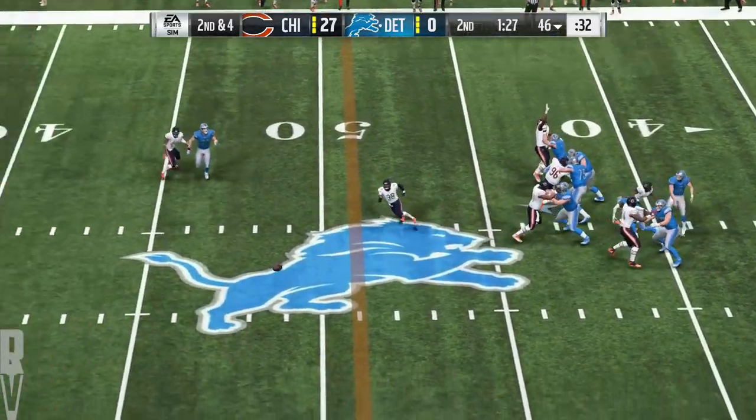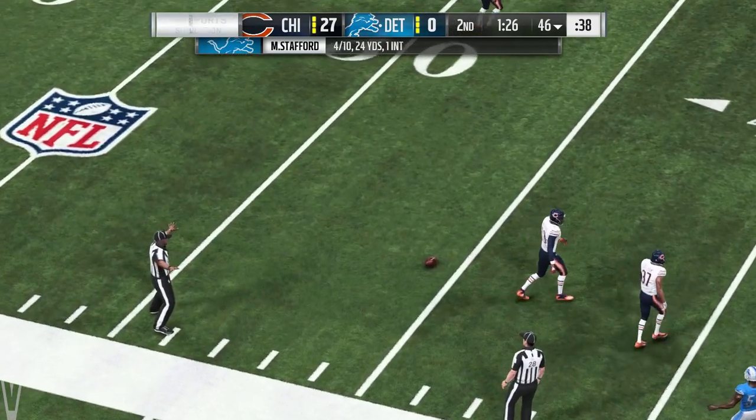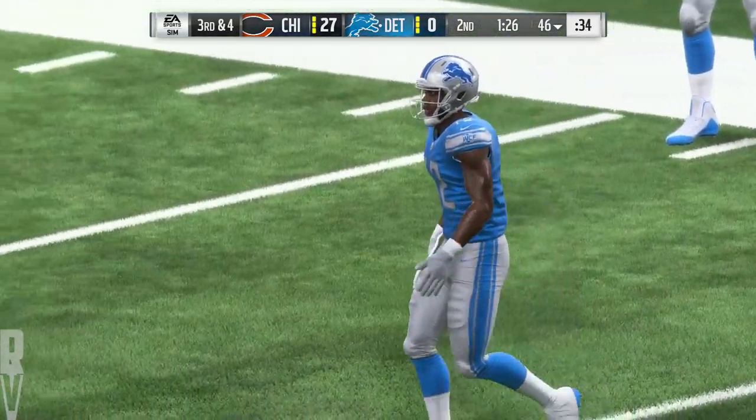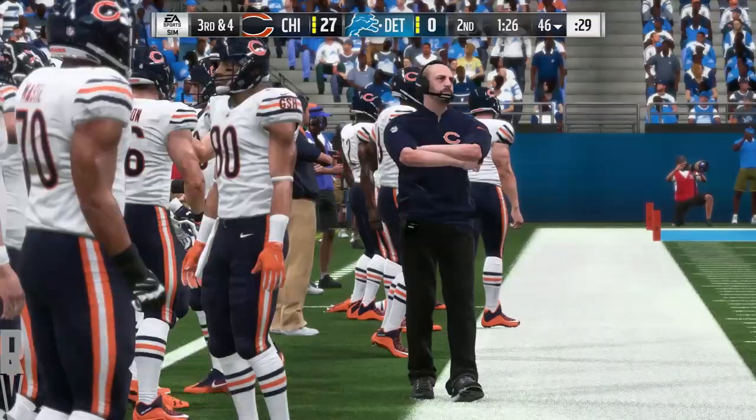Stafford looks to throw again. And the hit jarred it loose. It's incomplete. This defense is not going to make it easy for you. They're a physical group, and we just saw it there on that play. He came in, made the contact, just as he's trying to haul it in.